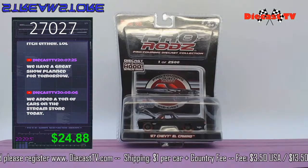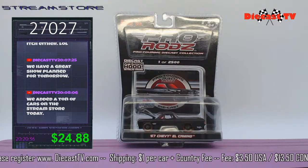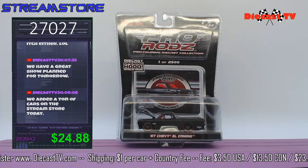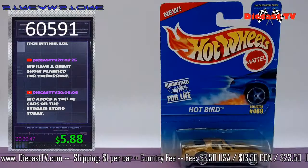Maestro brought Ross a beautiful '67 Chevy El Camino Chase. You want that Camino, just type the number 27027. That's 27027.